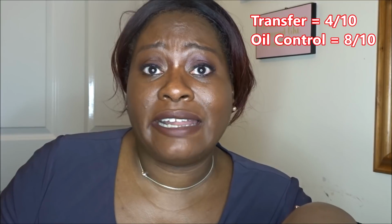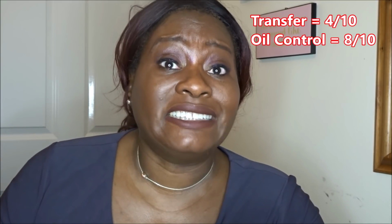So I think for oil control, it wasn't that bad actually, considering that it's not a foundation that claims to be mattifying and oil controlling. I actually don't think it's that bad. So I'm actually going to give it 7.5. I'll be generous. I'll give it an 8 out of 10 because I don't actually think it was that bad, and it has been 9 hours I've been wearing it for, and I've been very active, so that's not too bad.